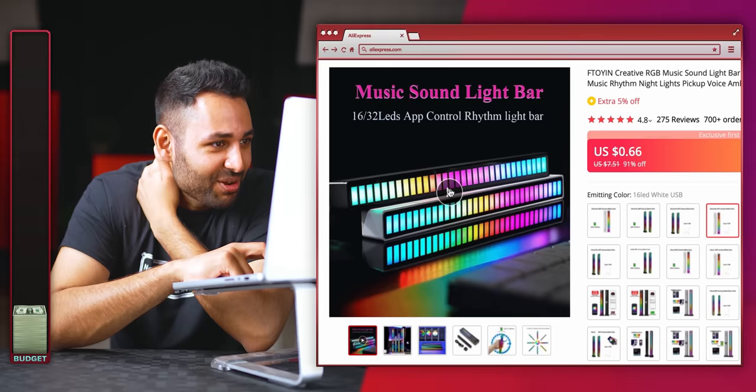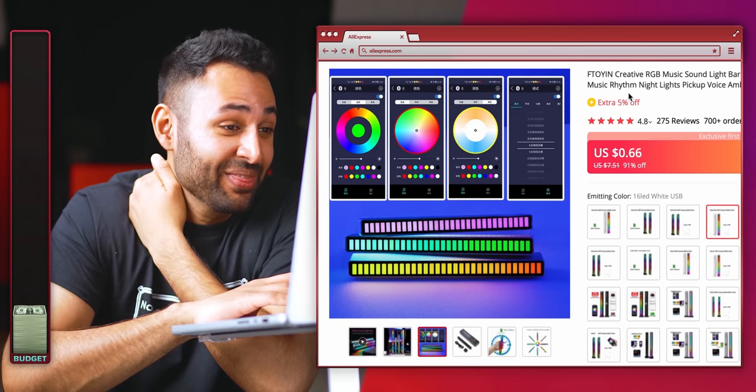If you've seen Vic's tour of his studio space, he has the most ridiculous setup. There's RGB lights everywhere, and I do not want to be embarrassed. A rhythm soundbar. I mean, Vic can have his party with his fancy LEDs. I'll be having a great time knowing that I spent 66 cents to get this. Let's get two of these.